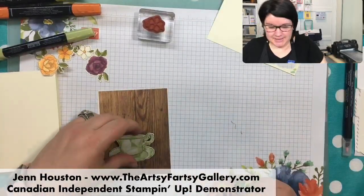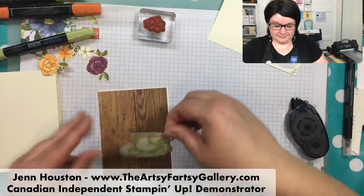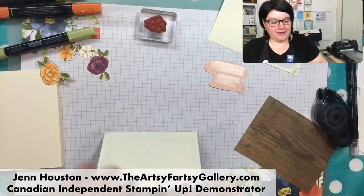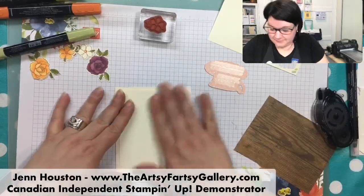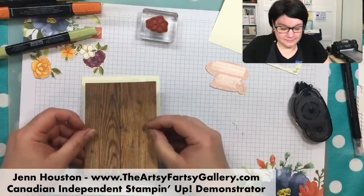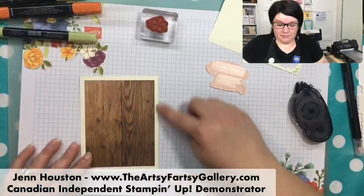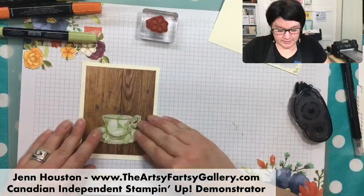Okay, so let's get this teacup glued down. Oh, let's assemble this card. Okay, let's start from scratch here. Let's put this layer onto the card base, and then the wood grain layer over top. I like the darker end down towards the bottom. And this is just a fine, fine border around the outside. And this, place it in the center.